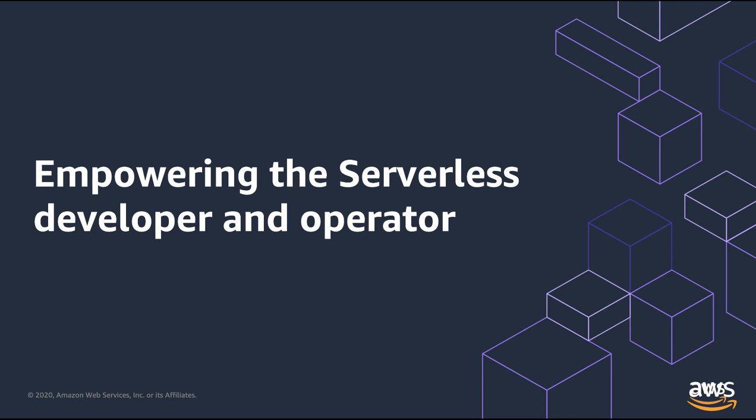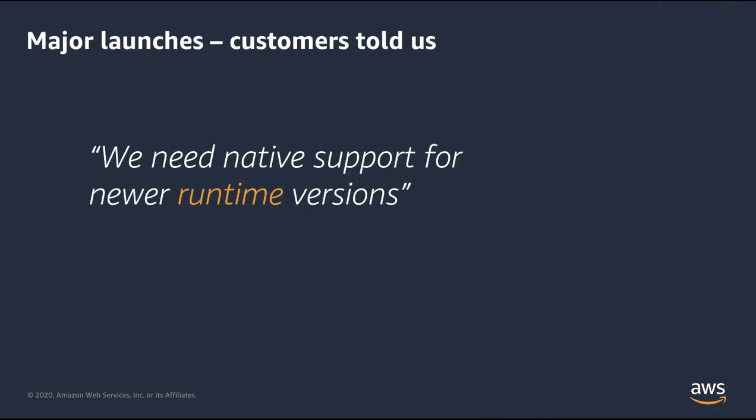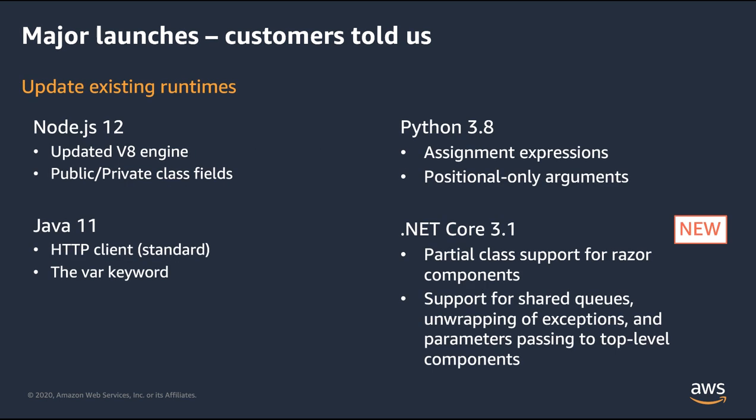Speaking of development, how are we empowering the serverless developer and operators? Well, we're hearing from customers most regularly around the native support for newer runtime versions, and this is one of those ongoing tasks that we perform on behalf of our customers. And we've recently updated our runtime support for Node.js version 12, Java 11, and Python 3.8, and most recently support for the .NET Core 3.1 runtime.